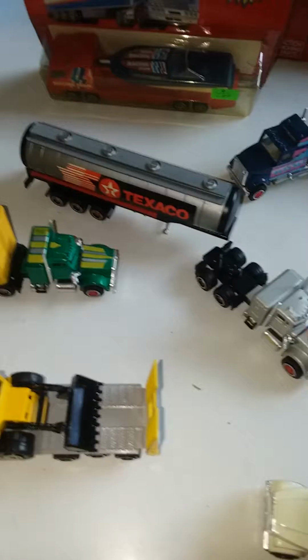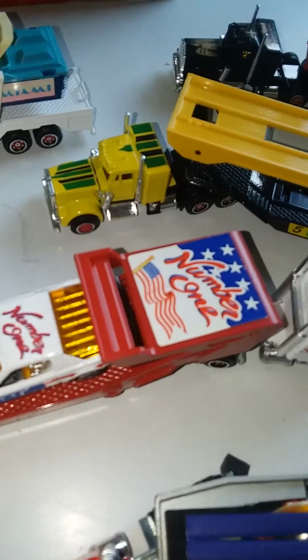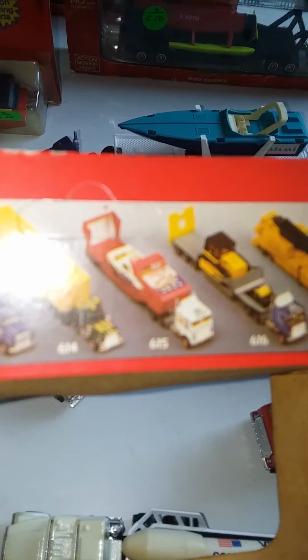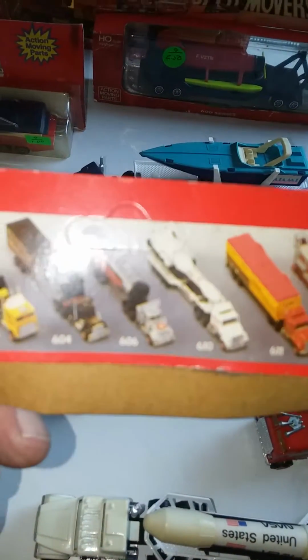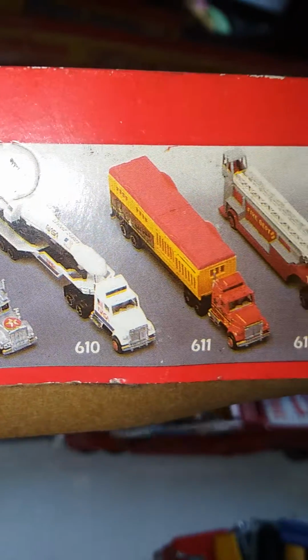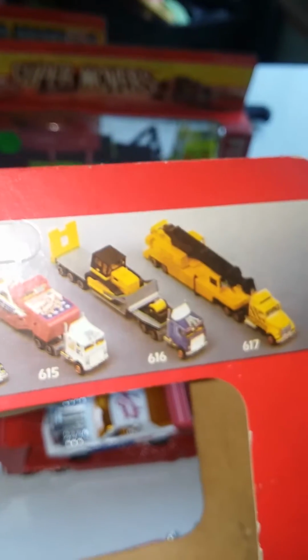Alright, got everything opened pretty much, and some of the packaging is kind of weird. This one, I'm not even actually sure which vehicle came in this one. It might have been the number one with the Firebird, which is right here. 615 is the number on that. See, the numbers are kind of oddball, but get this thing to focus. There we go. I think the only one in this set I don't have is the Bulldozer number 616. 617 I have, 615 is right here.